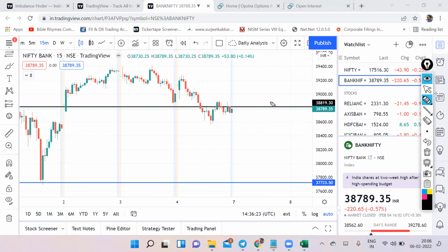This particular area, which is 38,800 to 38,890, let's consider 900, happens to be a very important level. Above this, I think I already discussed this, Bank Nifty will continue to remain bullish, and below this, Bank Nifty will be bearish.